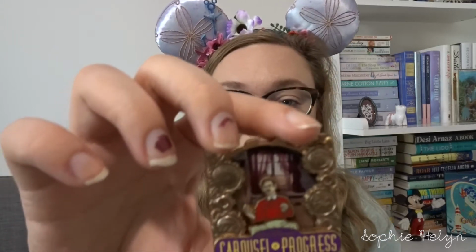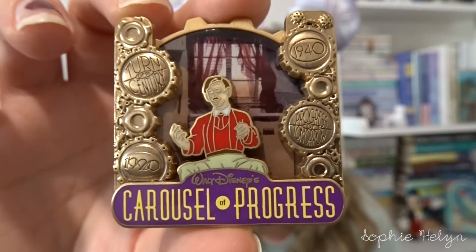We have one of my grails, and I am trying desperately to be a completist of this attraction, and that is the Carousel of Progress attraction. In one of my last pin videos, I showed you another from this series, and it's part of the 4-pin park pack set, I guess. So this would be the 1940s one. There's a turn of the century, a 1920s, a 1940s, and then Progress of Tomorrow. And I have, I believe, the Progress of Tomorrow, and then this one, which is the 1940s.